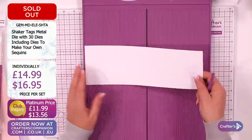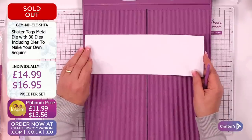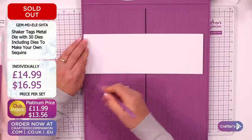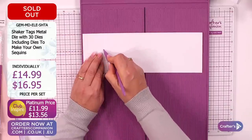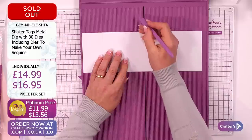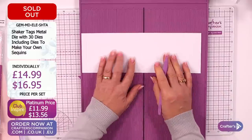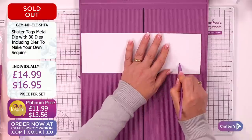Okay, so this piece that's 11 and a half inches, what we're going to do is score 1/2 inch here. Now, all of these measurements are already on my social media page, so go and have a look. Then I'm going to score at 2. So 1/2 inch and then 2. And then 5 3/4, then 9.5, and then 11.